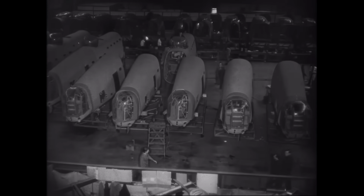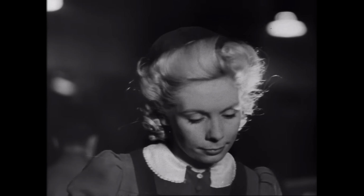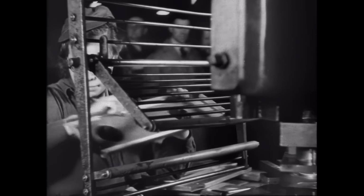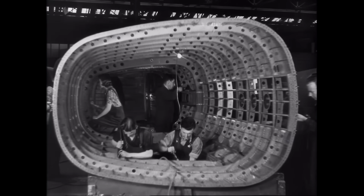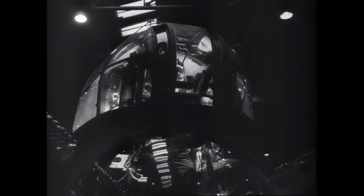Meet a few of the ordinary, hard-working people devoted to this important task. Angela Roberts, a capstan operator. Maisie Rafferty at a press. Dobson Hind and his mate, Joan Evans, riveting. Every pilot of a Lancaster is confident that he's handling an aircraft into which has gone not only superb designing, but the proud craftsmanship of an experienced army of workers.